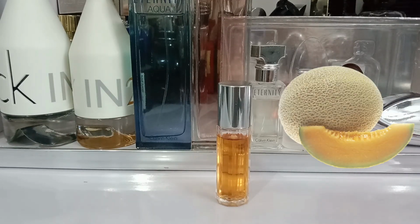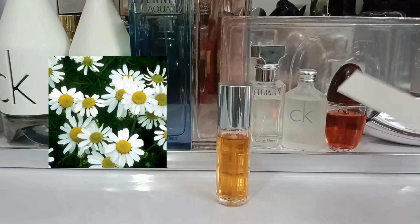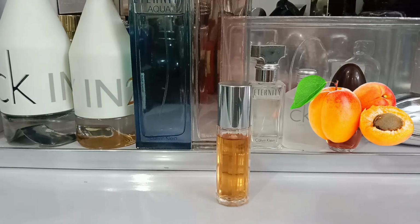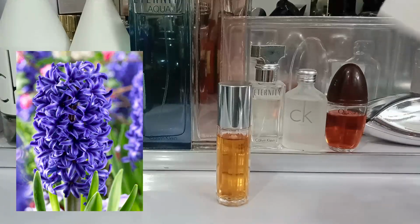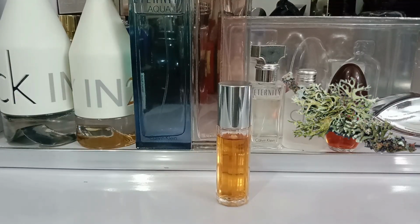And the moment the chemicals settle down, the melon note is the most prominent note from the opening till the dry down. This melon is giving a sweet, fresh, fruity, aquatic note with an aromatic herbal green note of chamomile and a fuzzy, soft, fruity note of apricot, just a bit. And some of the aromatic herbal and spicy accord is coming from the marigold. I do get an intense sharp green floral note of hyacinth, and the oak moss is absent to my nose. Maybe it is not as prominent as in other fragrances.